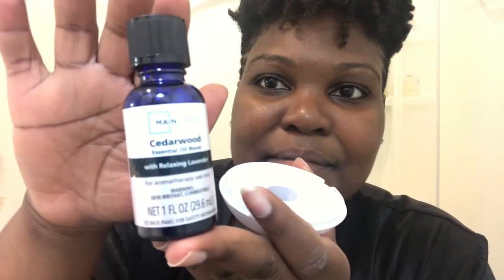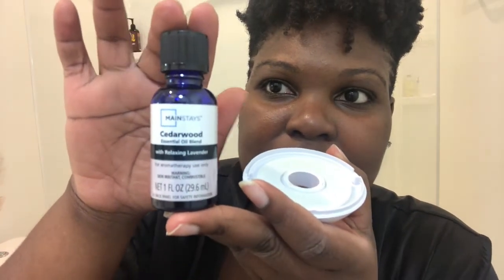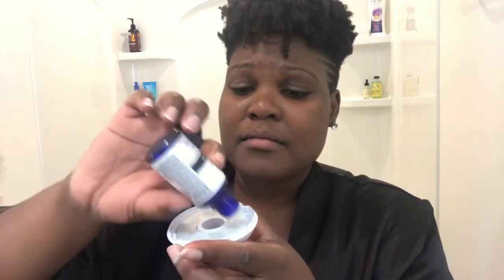Hold on, wait. How do the girls usually do it? Wait. I have to make it look cute, you know? Focus now. Alright, see it there? So I'm gonna screw off the top. And I'm gonna be honest, I use it. So that's that.